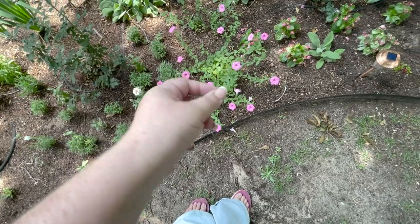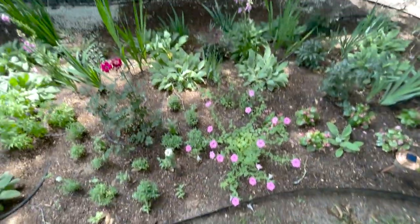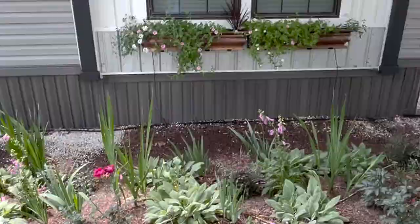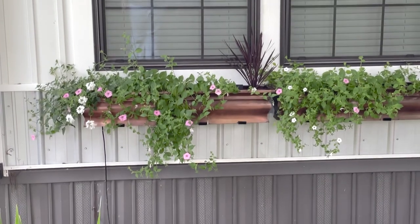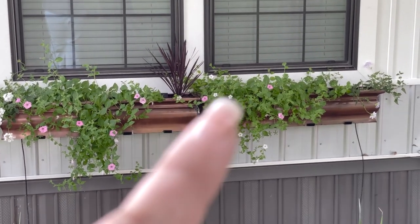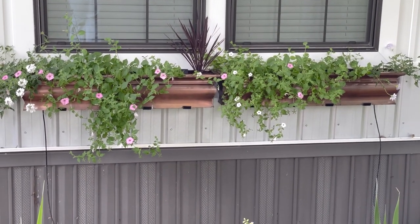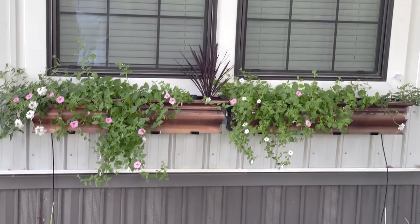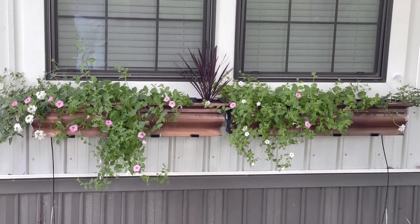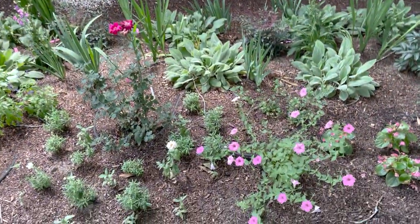Now, they don't have quite as many blooms in full shade as they did down in full sun, but even my full shade window box has quite a bit of blooms on it. This is a different Supertunia, silverberry, I believe, but this is bubblegum and this is bubblegum. They're just so pretty. I just love them.